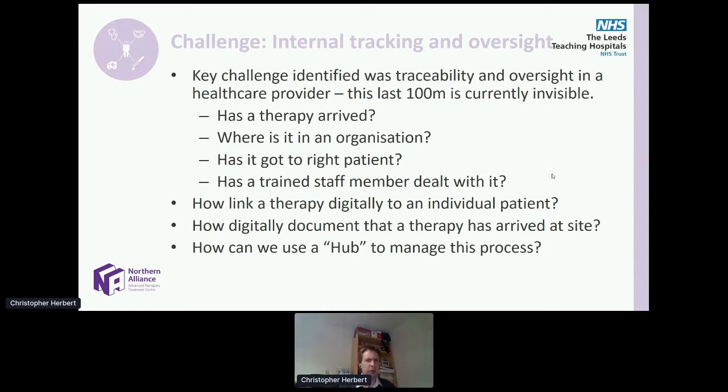So out of some of the work we've been doing, we've been progressing some of those thoughts, and we're really using the outputs of the workshop now to shape the pathways and systems and processes around this currently invisible 100 meters, and using this for ourselves for care and research going forwards. So knowing where a therapy is, knowing where it is in the organisation, knowing it's got to the right patient, and knowing that a trained staff member's dealt with it as well, making sure that chain of custody and that responsibility, we're getting the right staff in there.